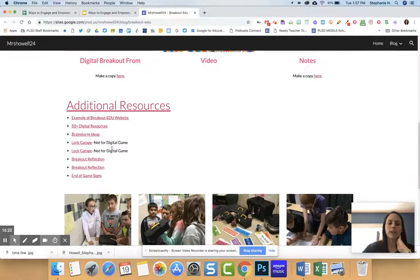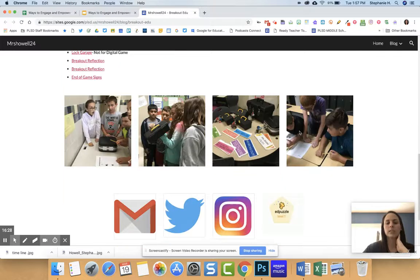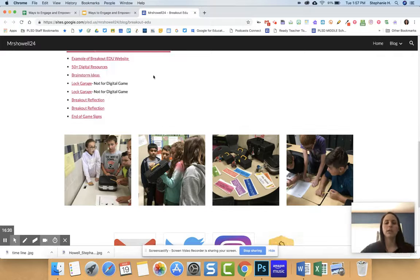So students are going around the room and solving different puzzles around the room. Like this one was a different lock. This one, they're working together. I like to do some digital, some on paper. And the students really have to work as a team.